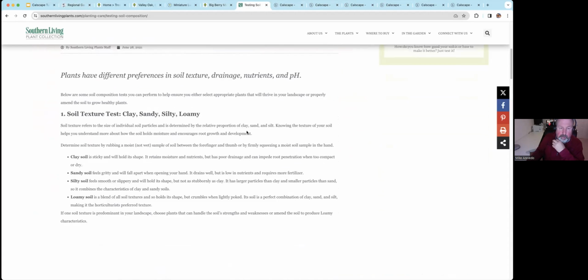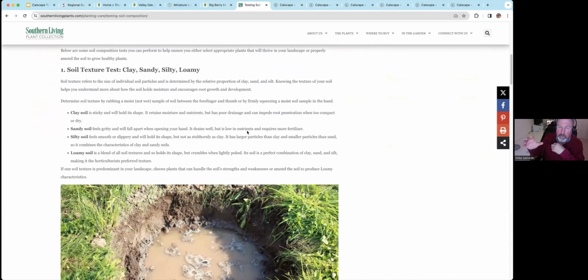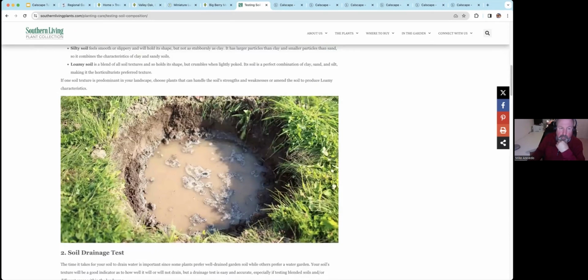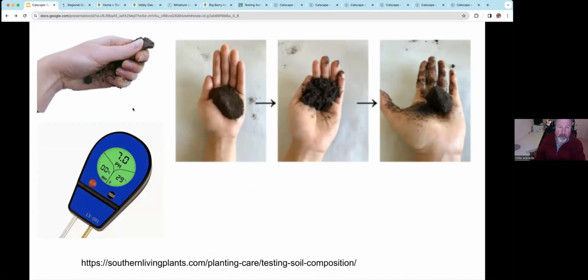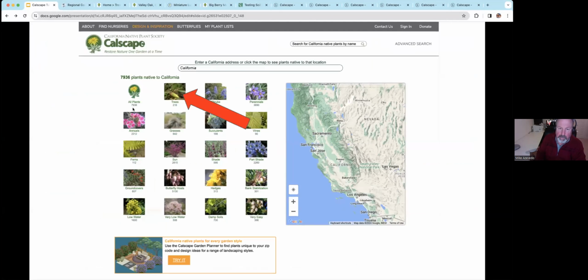There are ways of testing the soil by just literally taking a sample of your soil, wetting it down, not making it sopping or anything like that, but then you figure out it says clay soil is sticky and will hold its shape. It retains moisture and nutrients, but has poor drainage and can impede roots and things like that. And then the sandy soil, it has to do with how it holds in your hand. And there are ways you can just do some looking on Google for it. There it is. All right. So there are ways you can just use a little pH meter and get the pH, and you can take some of the soil, and depending on how it sticks together, you can determine whether you have loamy soil, sandy soil, clay soil, things like that. So different ways of finding out about it.